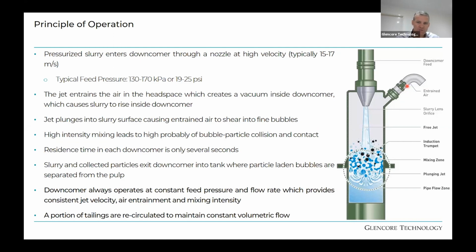This then draws in some air, and it pulls into this very high mixing shear zone here, where it creates very fine bubbles. And it also then has a very high contact of particles to bubbles. So this all happens in basically a few seconds. This whole thing occurs, and this is really where everything happens.